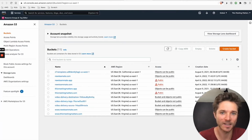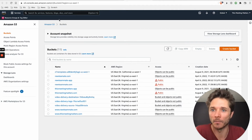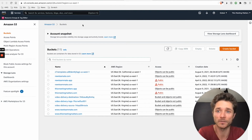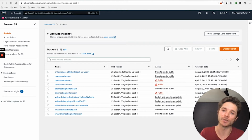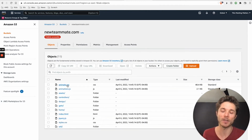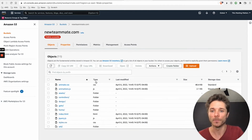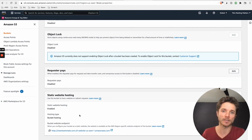Okay, so once I got the site all working and functional the way I wanted it to, it's time to set up the deployment. I'm in Amazon Web Services right now, and I'm going to do something very simple and super cost effective. I'm going to put the front end site on S3. S3 is basically just a storage mechanism, and you create these things called buckets. There's a kind of secret to it: if you create a bucket with your domain name, newteammate.com, and then enable static website hosting, you can actually host that site.